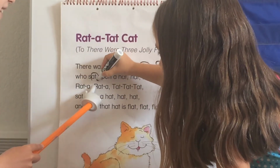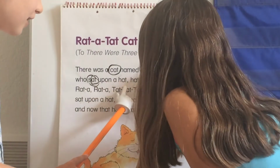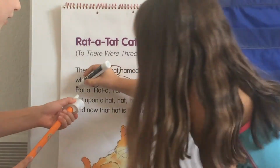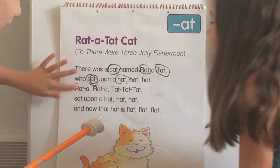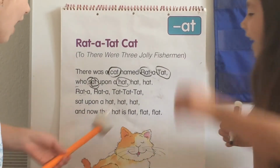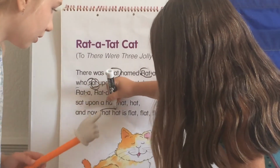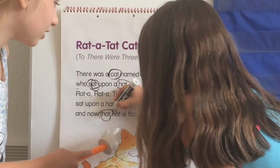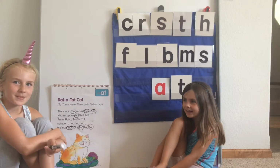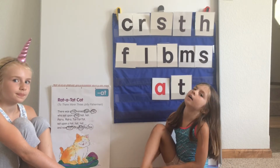You're right, Andrina. Who sat upon a hat. Hat. You can just circle one, thanks. We already have all those, right? We already have rat. I split it up so it goes faster for everybody at home.